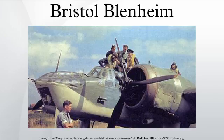Bristol had been working on a suitable design as the Type 135 since July 1933, and further adapted it to produce the Type 142 to meet Rothermere's requirements. Named Britain First, this first flew at Filton on April 12, 1935, and proved to be faster than any fighter in service with the Royal Air Force at the time.